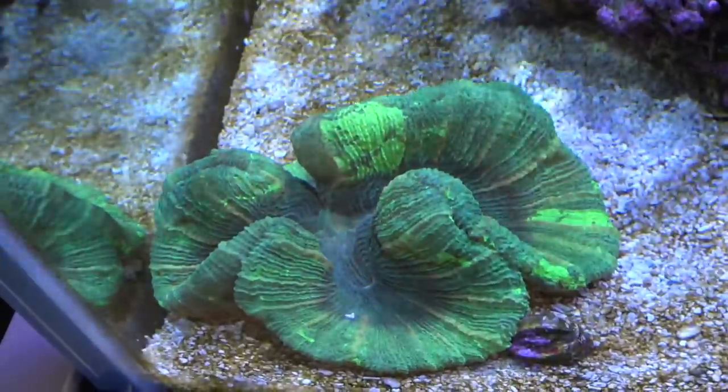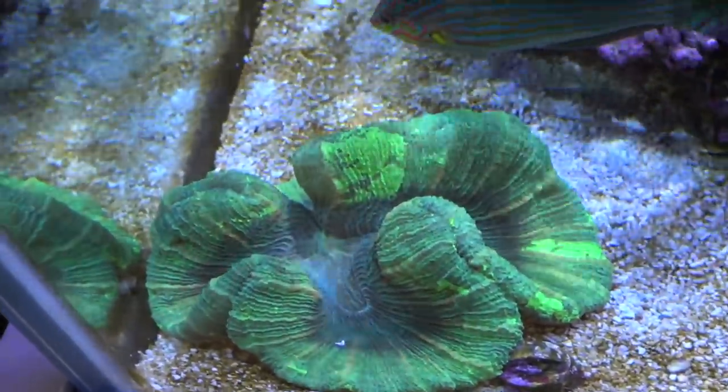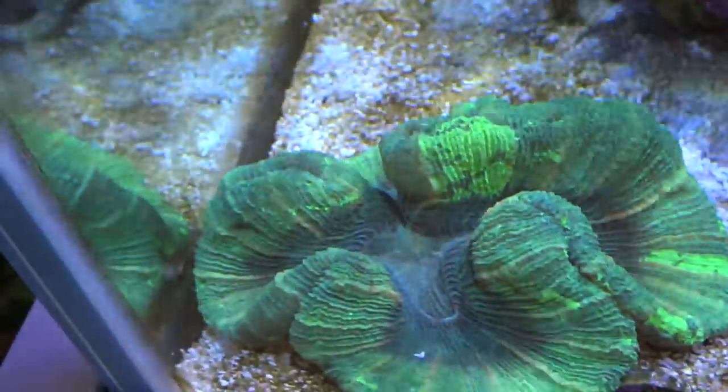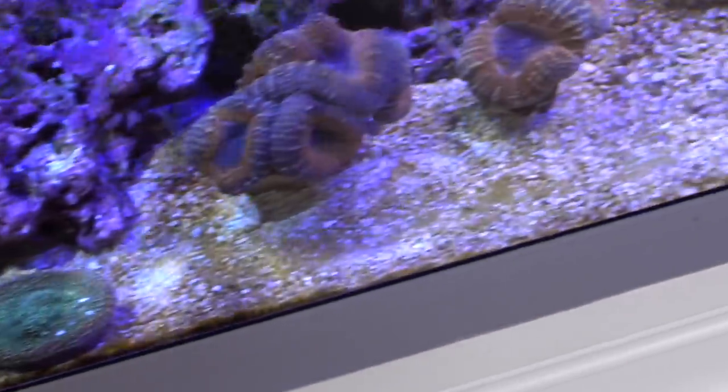Here is the Sierra Mist, the Trachea. Doing good as always. Getting some neon green highlights. It's pretty crazy looking. Crazy looking coral. And you guys have probably seen all the diatoms on the bottom or whatever.